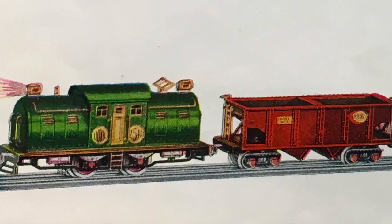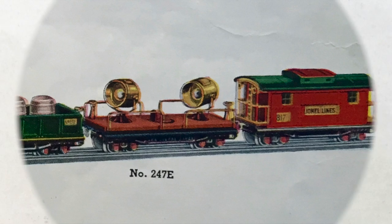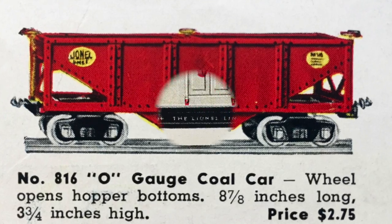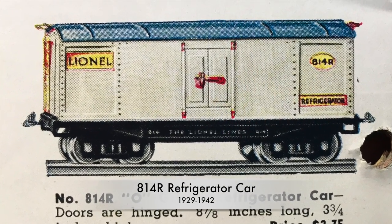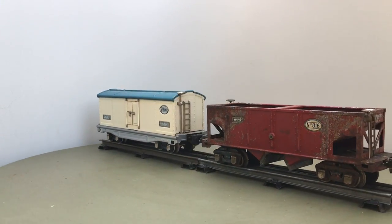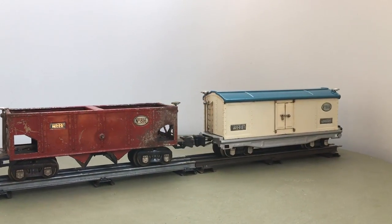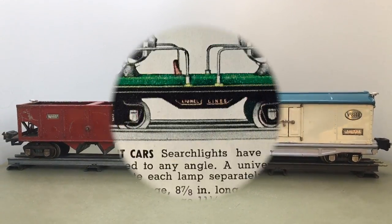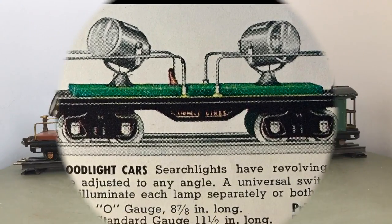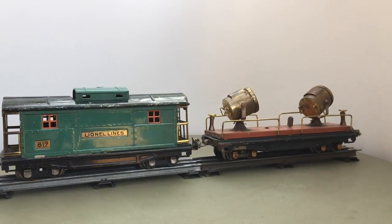Hopper or coal car was introduced in 1927, the refrigerator car in 1929, and the searchlight or floodlight car in 1931. The refrigerator car was never offered as part of a set, but could only be purchased separately. In this video, these cars are pulled by an N4 model, which was sold as a kit under the slogan "Build a Loco." Here you see the searchlight car with the first color variant of the caboose in peacock.